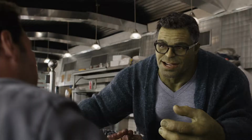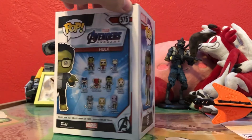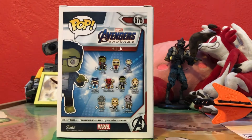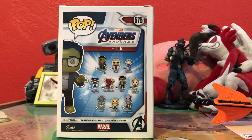The Hulk here is how he looks in the diner, but when he's giving Ant-Man the tacos in the movie, he doesn't have his glasses and his jacket is zipped up. But discounting those, I think I prefer this pop. It saves giving two pops, just one without the tacos, and then one with the tacos but no glasses and a zipped up jacket. So I think instead of double dipping, this was a better move for Funko.